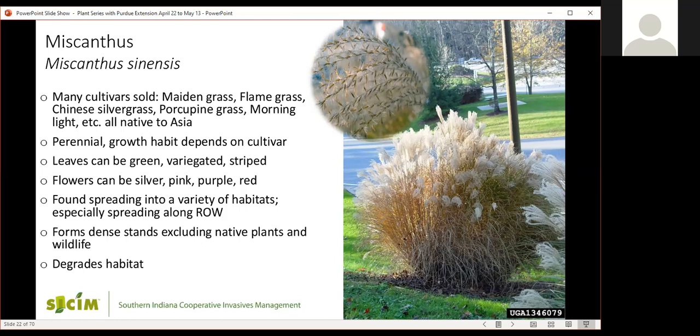The same goes with the leaves and the flowers. Depends on the cultivar. Leaves can be green, they can be variegated, they can be striped, they can be kind of zebra striped. The flowers can be a multitude of colors: silver, pink, purple, red, and somewhere in between. The unfortunate thing about this plant is, although it might look nice in a landscape setting, it's spreading rapidly into our natural areas and starting to really take over. And an Asian grass spreading anywhere is not good for Indiana.